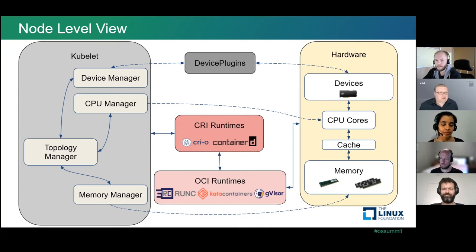So the kubelet CRI interface is partially declarative, so it describes what needs to be run, but it's also partially imperative, so all this detection or creation of the C groups, some of the C group setting is dictated by the kubelet directly to the runtime. And while we had only runC, it was okay. But nowadays we have VM-based runtimes like Kata Containers, gVisor, and so on.